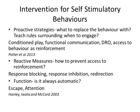So, interventions for self-stimulatory behaviour. When you go through the research and the literature on how to intervene with self-stim, there are a variety of different principles out there and different interventions that can be applied to the principle of self-stim. You need to think about proactive strategies. So when you're decreasing any kind of target behaviour, you're looking at what you're going to replace the behaviour with, and maybe teaching some rules surrounding how to engage in the behaviour.